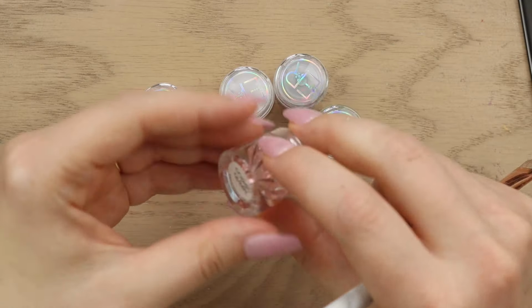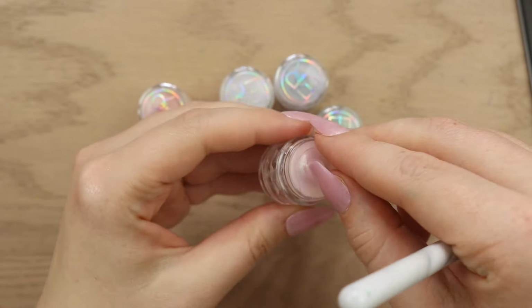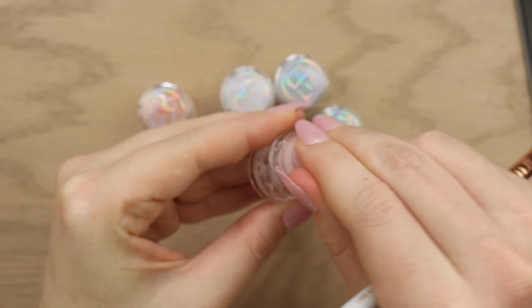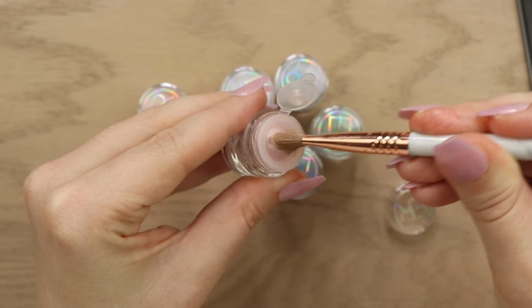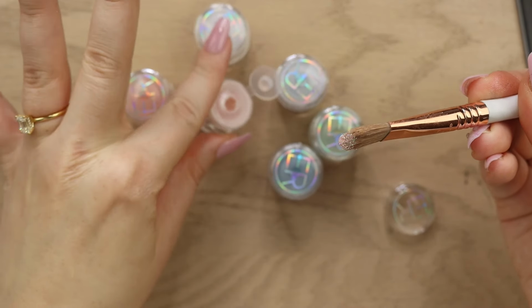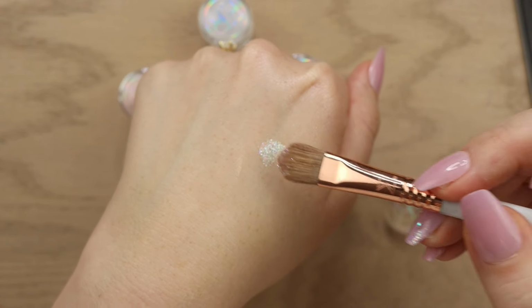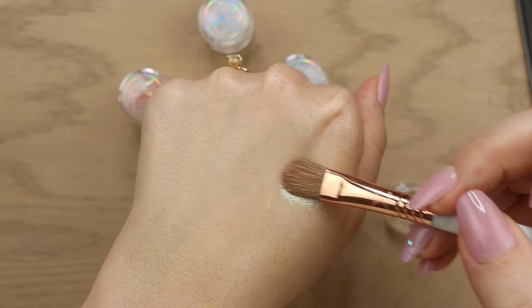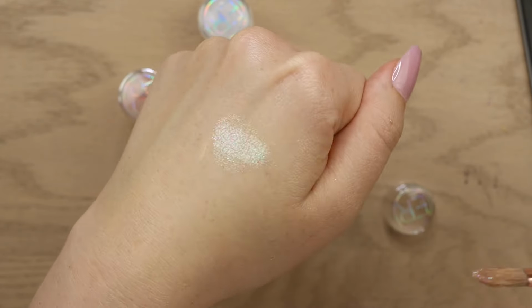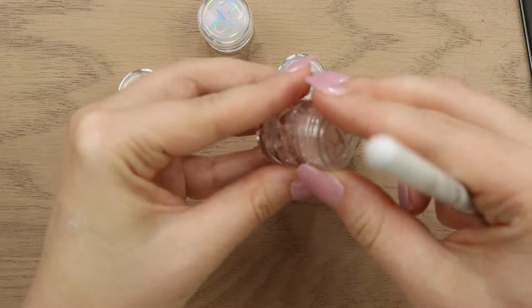Okay, so we've got a shade here which is called Cosmic Queen. Okay, so just sticking my brush in there as much as I can. There's what Cosmic Queen looks like. Just like a really pretty pink with a bunch of sparkles to it. Gorgeous. This packaging is actually really nice to not have a mess.